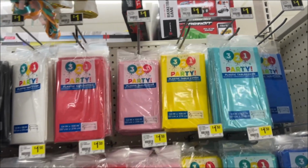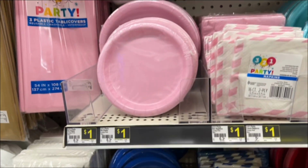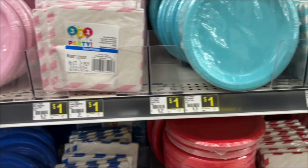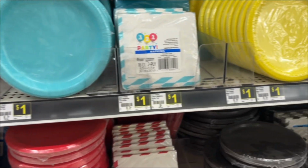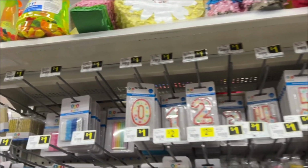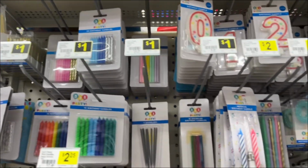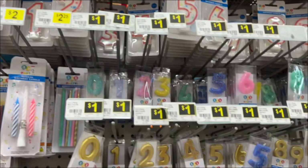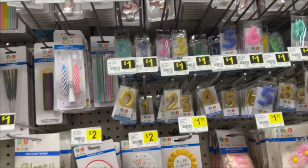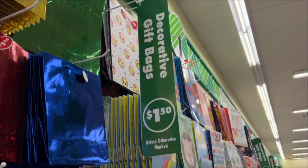Dollar General has tablecloths for $1 and $1.50, but they have a lot of party-type products like cups, silverware, plates, and napkins that are only $1. Birthday candles were also $1, and they had a huge selection, so it's a bit of a mixed bag here. This category is one to keep an eye on and one to make sure you check if you're hosting a party.